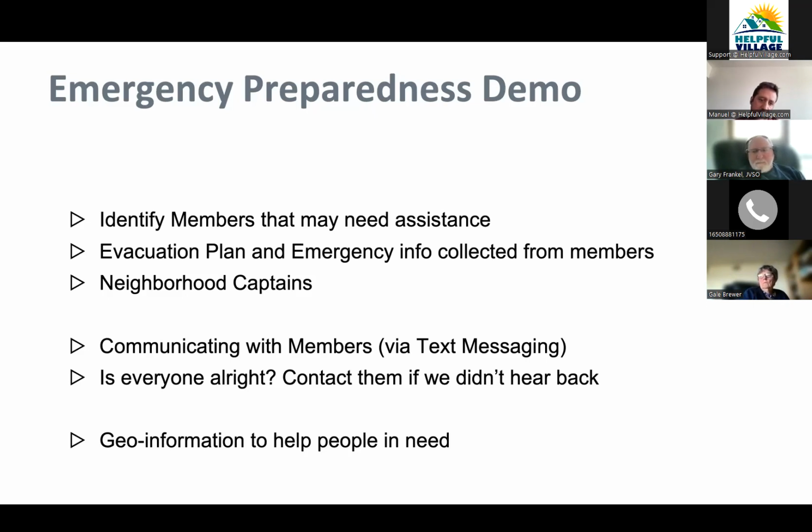And there's a third interesting aspect, which is the geographical information. Villages happen in these different neighborhoods, and it's interesting to show a map. We also have a map in Helpful Village. I'm going to show that also within the product. So this is basically the agenda for the demo. So I'll be showing all of this within Helpful Village. Before I do that, I need to give you a little bit of contextual information.